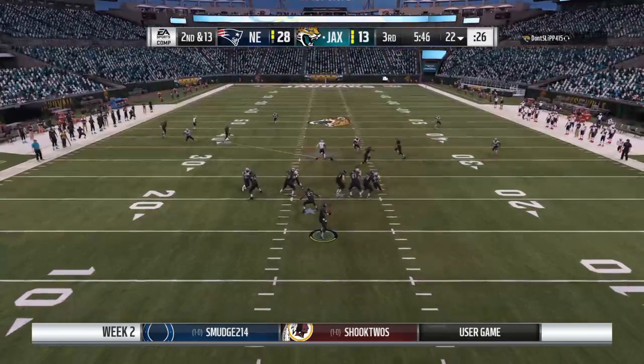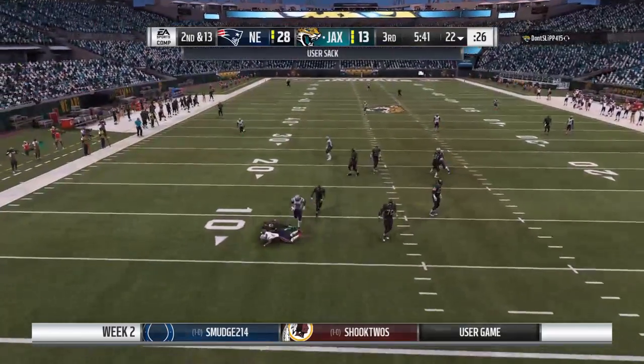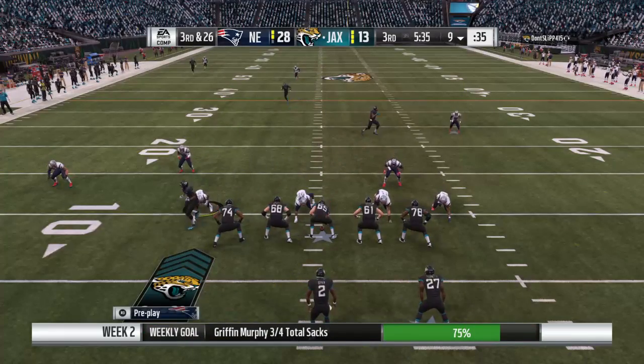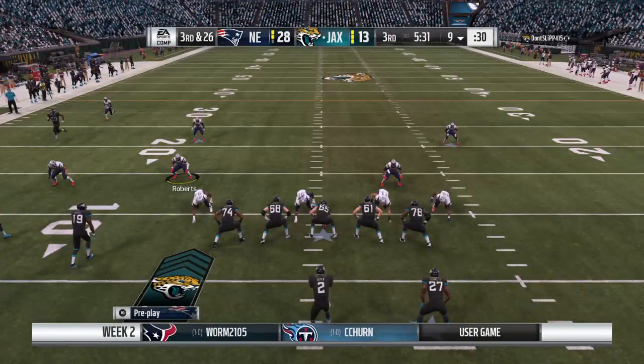Here's Boykin, off play action. In trouble here, and down he goes. Back at the 8-yard line. Now that's the way to start the second half. Back-to-back sacks. Whatever the halftime speech was, I hope they recorded it.